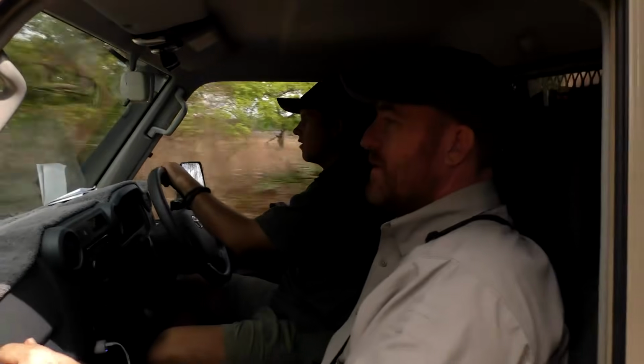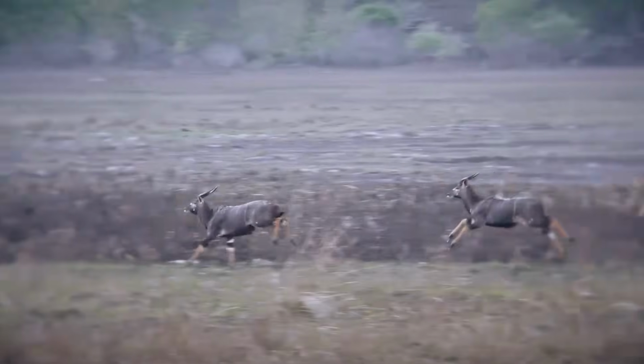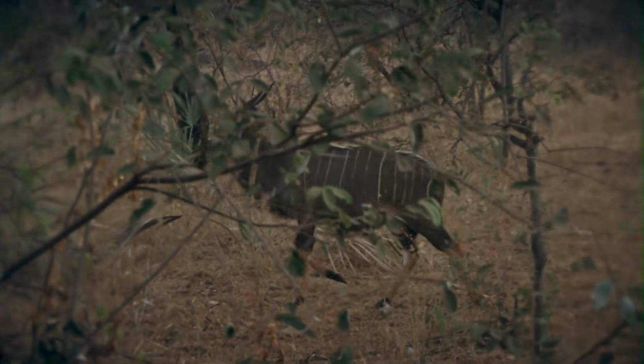Around every corner, there was a different game animal to see. Whether it was a herd of nyala cows peacefully grazing on one side, or a beautiful bushbuck ram in the thick, dark forest, Coutada 11 holds something to see at just about every possible moment.